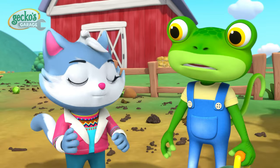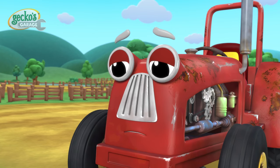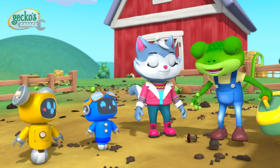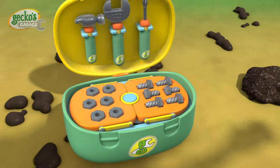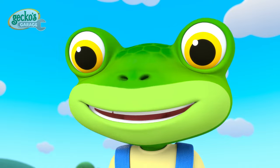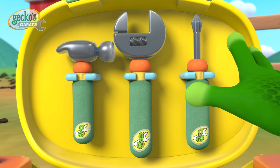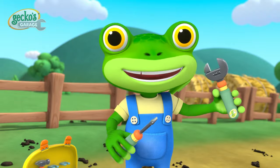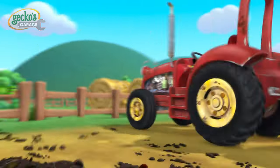No! Trevor's vegetables won't grow big and strong without compost. You can fix the spreader, right, Gecko? We can fix anything if we work together. Right, Mechanicals? What tools do we need? Screwdriver, wrench. Gecko's garage, time to fix. Gecko's garage, let's fix this.